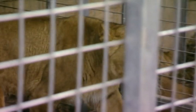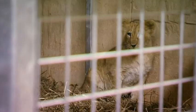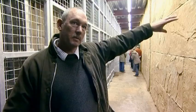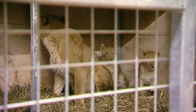She's out, she's back with the cubs, and hopefully they'll all quickly settle into their new home. Through a system of doors, they've got a huge indoor enclosure. It's probably one of the biggest I've seen at a zoo. And then the outdoor enclosure is absolutely massive. So it's going to be like home from home once they get settled. But it's going to be a slow process of them getting used to it.